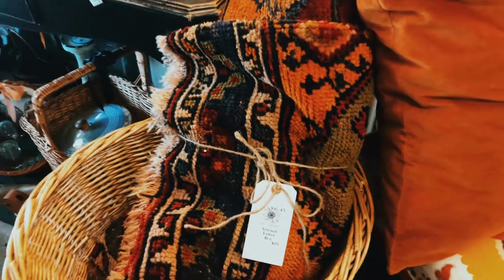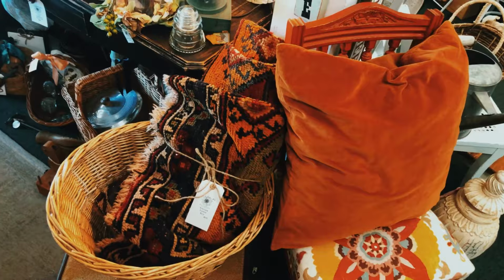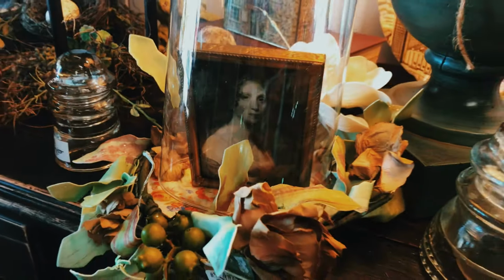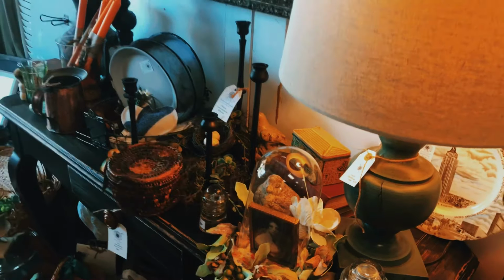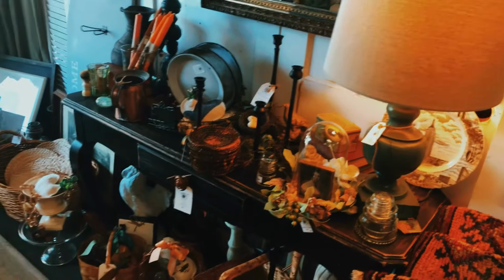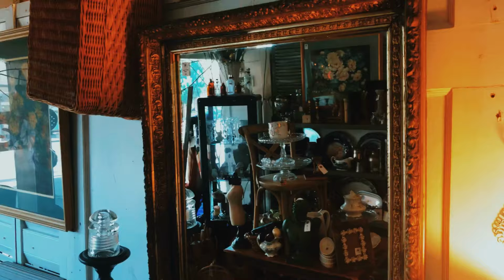It's always such a pleasure to me to go out and do some thrifting or heading into the antique store and handpicking items that I will be selling on my website. And for you guys to be able to take advantage of those items and put them in your own homes, it just really warms my heart.